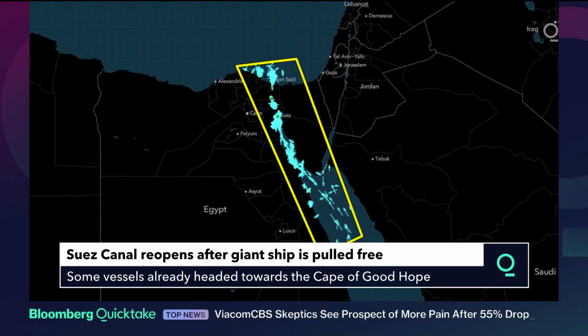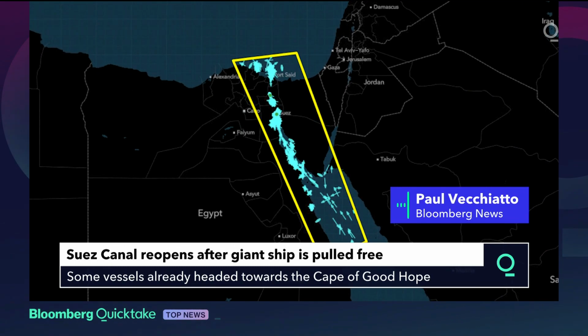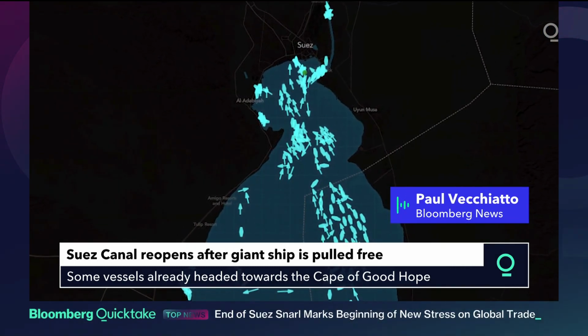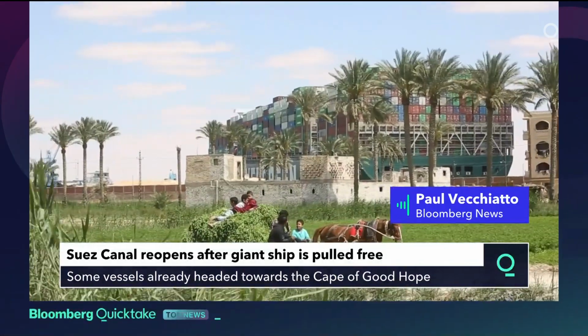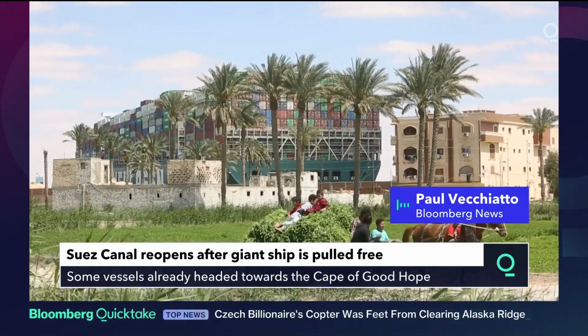But coming down, depending on the size of the ship, they'd have a few harbors to refuel at. So these new container vessels are huge. I mean, the Ever Given is twice the size of a U.S. Navy aircraft carrier. And most African ports can't handle ships that size.